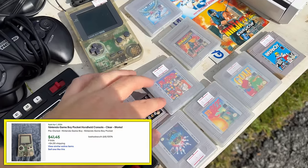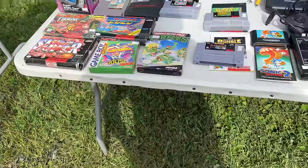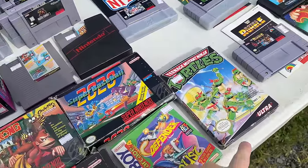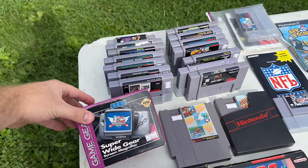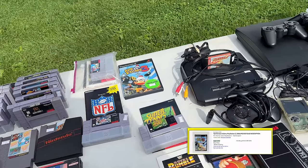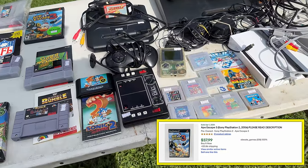Game Boy Pocket and a bunch of Game Boy games? Oh man, you love to see it. That is incredible. That is stuff you do not see very often. Oh my god, $110. $50 on Defender and Joust. Game Gear Screen Magnifier. This is crazy. There's some really cool stuff in here, unfortunately, $49, definitely out of my price range.